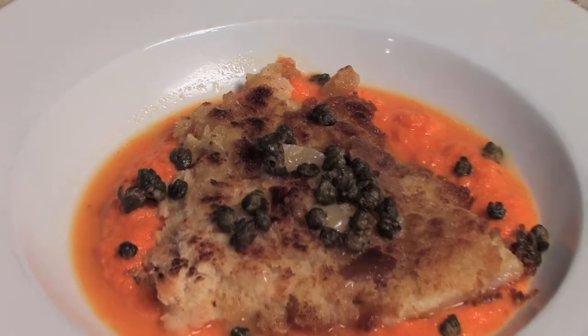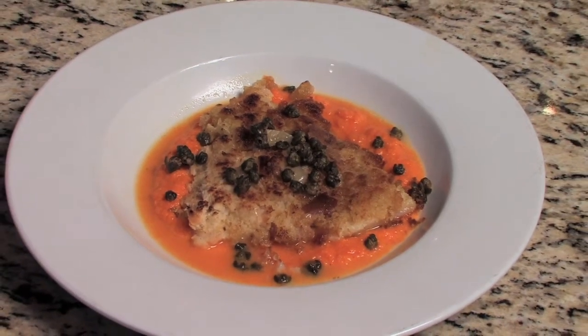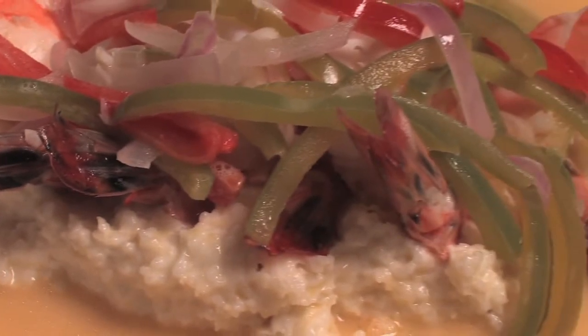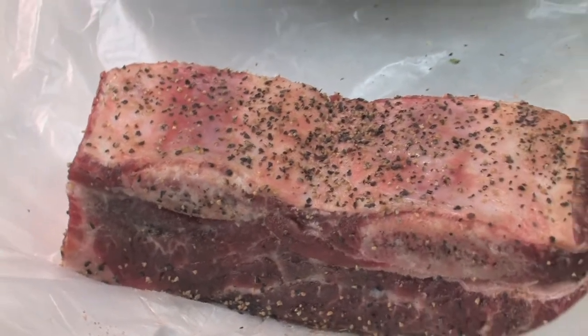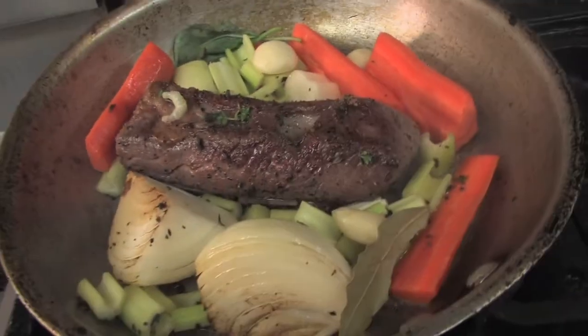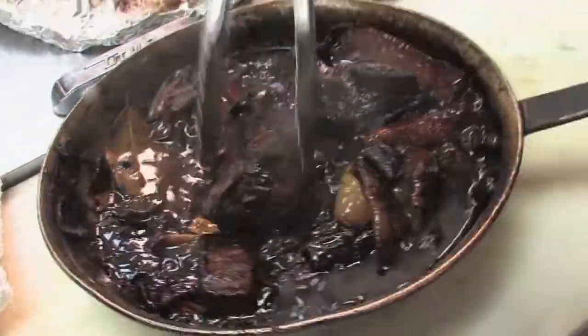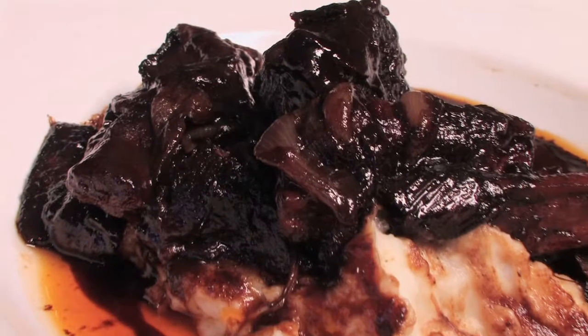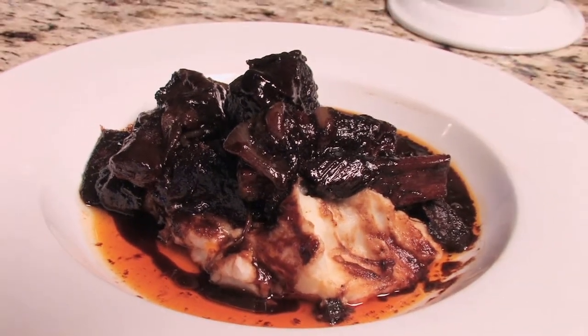You can't beat Lindsay's French toast crusted flounder served with sweet carrot puree. And her shrimp and grits are some of the best around. I cannot take it off the menu. And we all know that beef is what's for dinner, and here at the Julep Cup, you can get it just about any way you want it. Whether it's a classic preparation of steak, or how about this? Braised beef short ribs that just melt in your mouth.